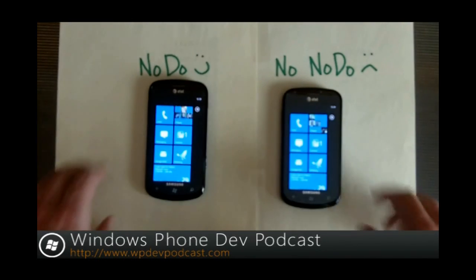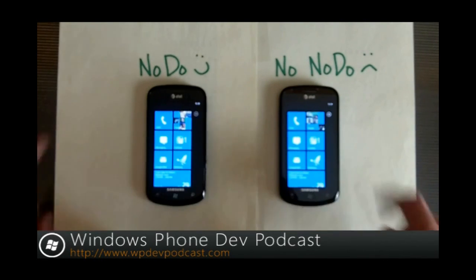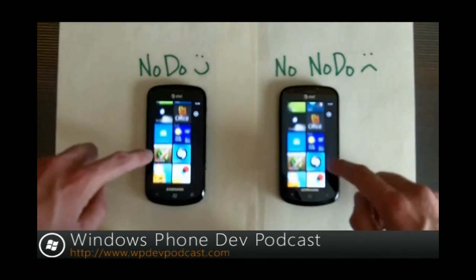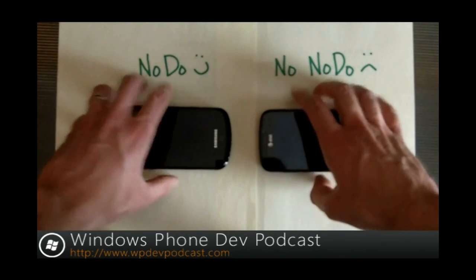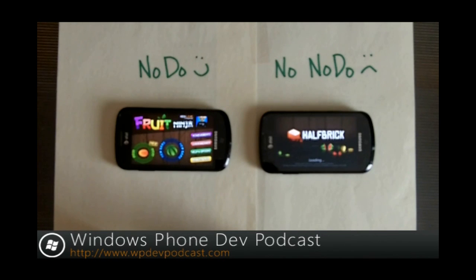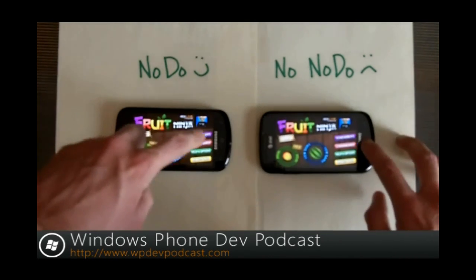So now I'm going to go back to the home screen, and I'm going to just show one more time here. I go back to the marketplace, not much difference there in performance. But then what I'll do is I'll scroll down here and I'll go ahead and load up Fruit Ninja just one more time, and we'll see with the NoDo device, Fruit Ninja comes up much quicker. So there you have it, NoDo's already loaded. Non-NoDo, we had to wait for just a bit there.